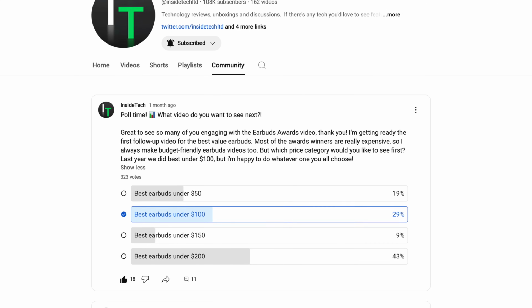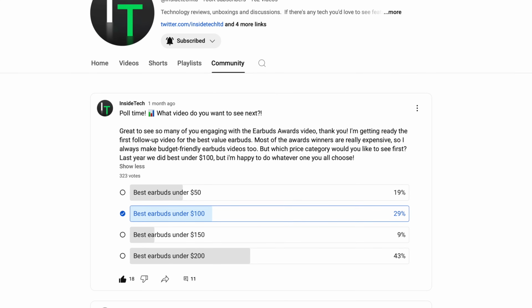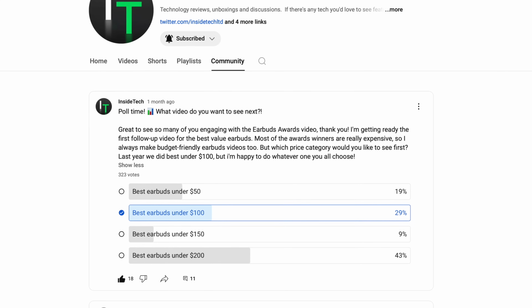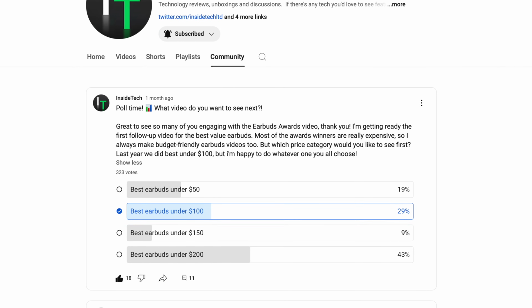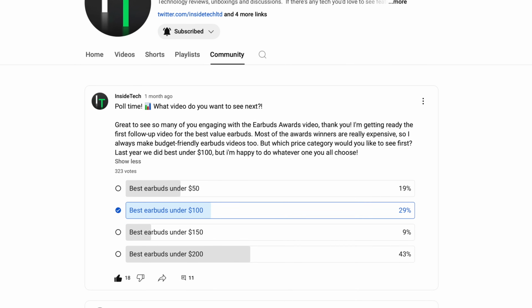price range, and the first category you all voted for was the best earbuds under $200. Now, if that's still a bit too high for your budget, don't worry, I will be following this up with the best earbuds in cheaper price ranges as well.